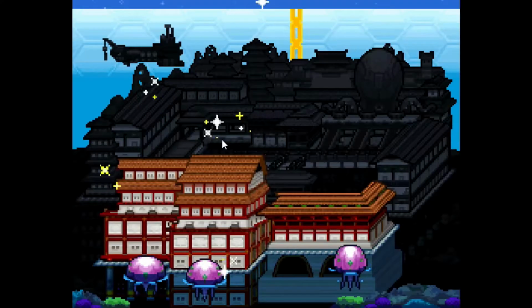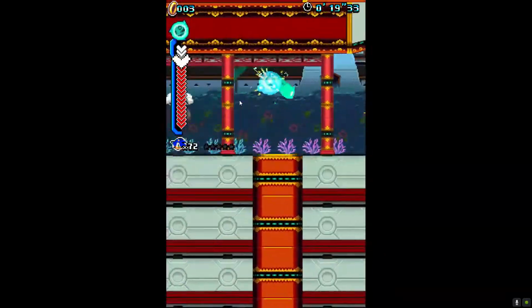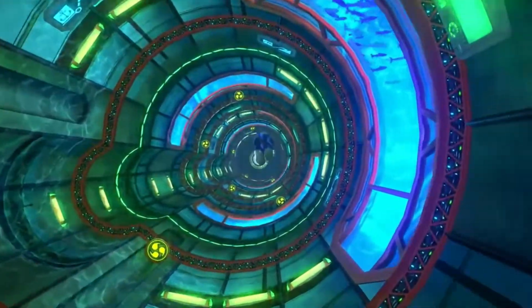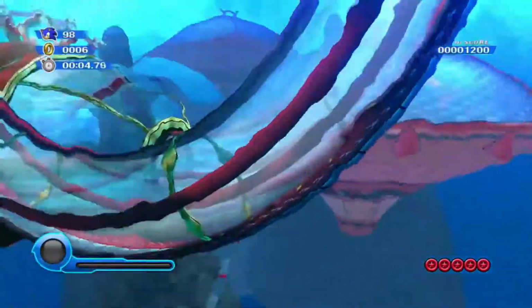And here we are to the next area, Aquarium Park. This introduces a new Wisp, Cyan Laser. It allows us to zoom across the level like a laser. Of course. Aquarium Park is in my opinion one of the best stages in Sonic. It's such a chill yet fun water level. The stage looks absolutely outstanding in the Wii version, and the music on this stage, especially Act 2, is one of my favorite tracks in Sonic history.